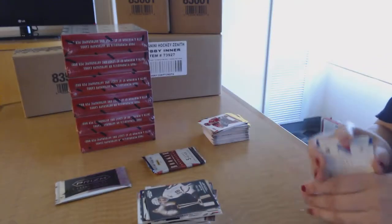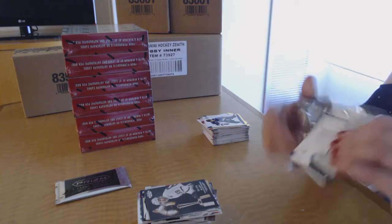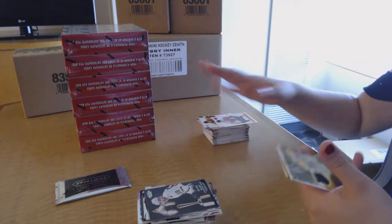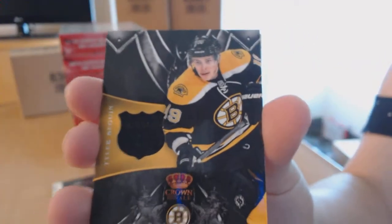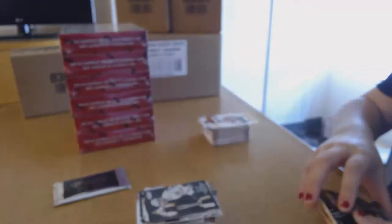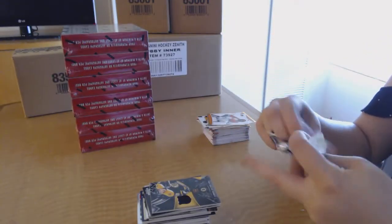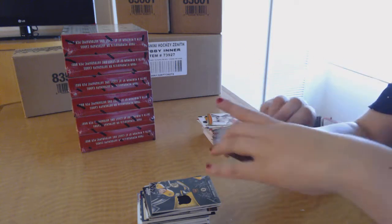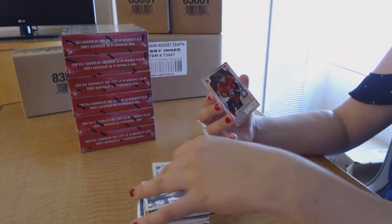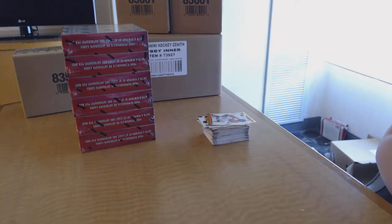Contenders of Jaromír Jágr for the Dallas Stars. And we've got a Lords of the NHL jersey for the Boston Bruins, Tyler Seguin. We've got a Phil Kessel base for the Leafs, a Henrik Lundqvist for the Rangers, and a Jakob Silfverberg rookie for the Ottawa Senators. All right, halfway through.